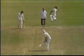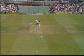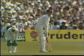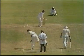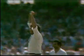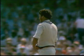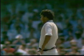Madan Lal, again. No ball. And he's bowled him all over the place. Binny takes another wicket. And Fowler clean bowled for 33, leaving England now 84 for 2 in the 21st over.